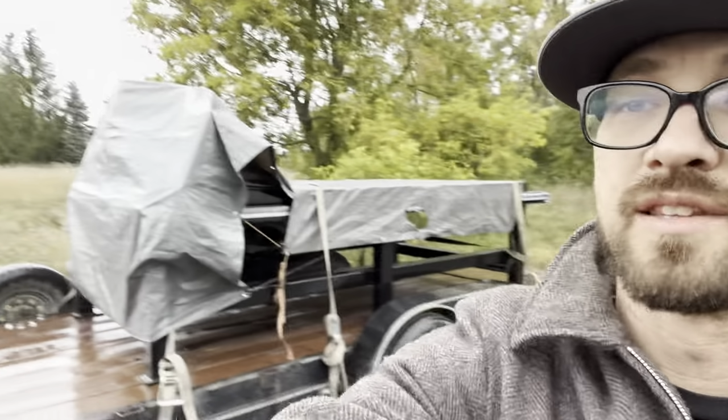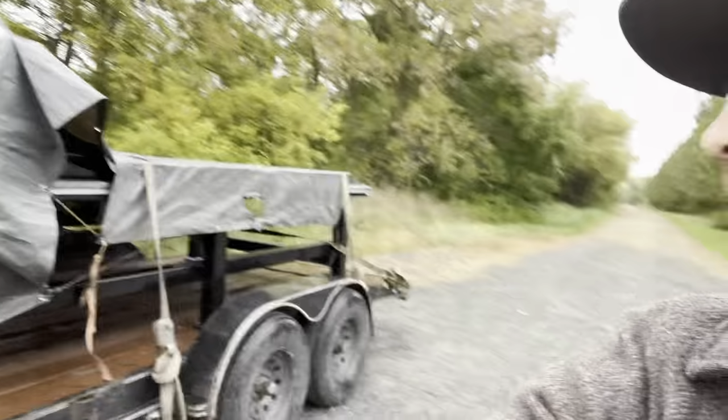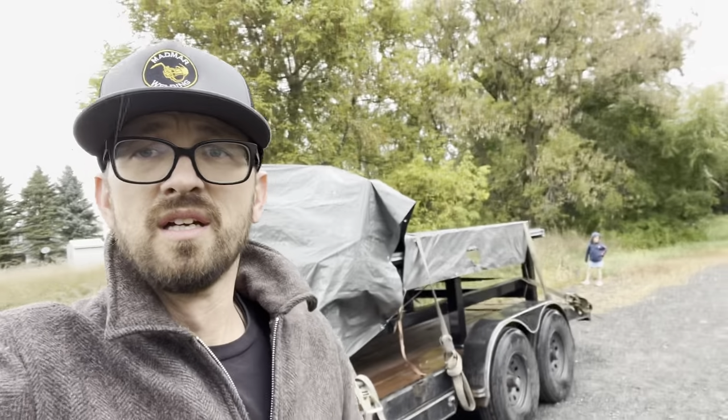Well, I think I got her loaded. It's been raining all day in Minnesota, almost most of the day through Nebraska too. But we got the table buttoned up. I mean, straps, bungees, tarps. We got the crated power unit in the back there. I'm not too crazy about this idea, but we'll see how she rides through the rain. Tried to cover it all up, so.